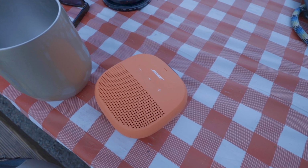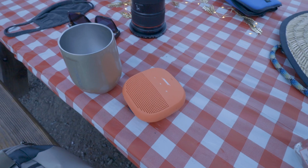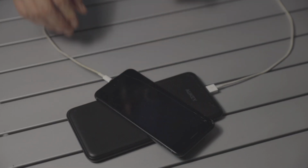The next item I'm going to talk about is a Bluetooth speaker. Have a little portable, waterproof if possible, Bluetooth speaker. Also, I have this really nice battery bank that I got on Amazon that has all different types of ports in it. It's good for like 4 or 5 iPhone charges. It holds a lot of power.